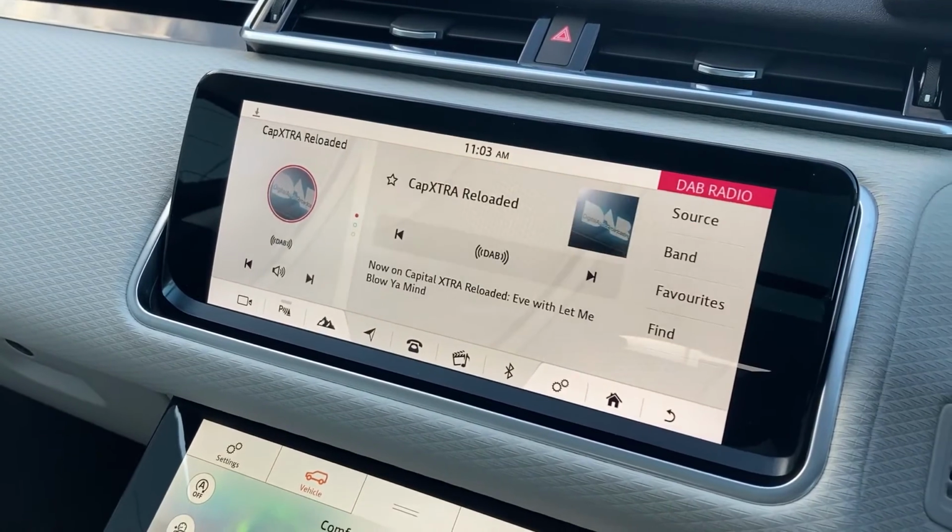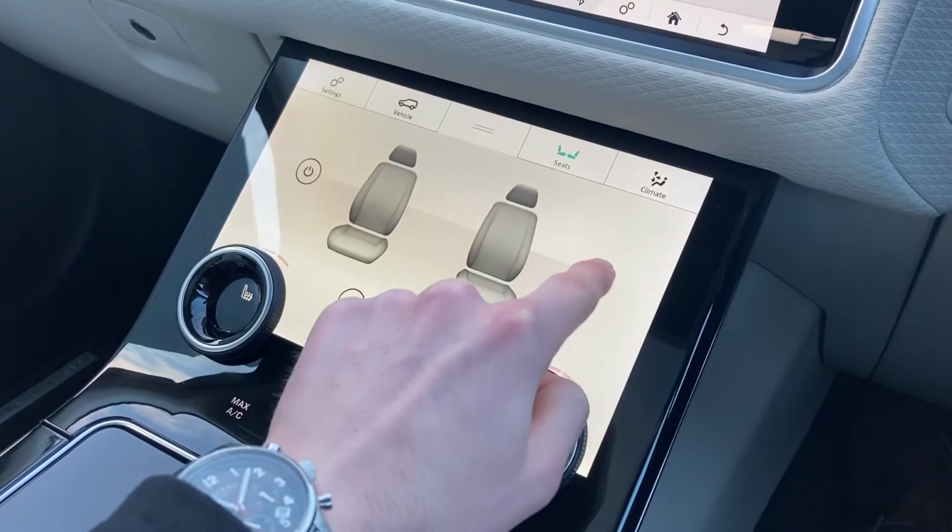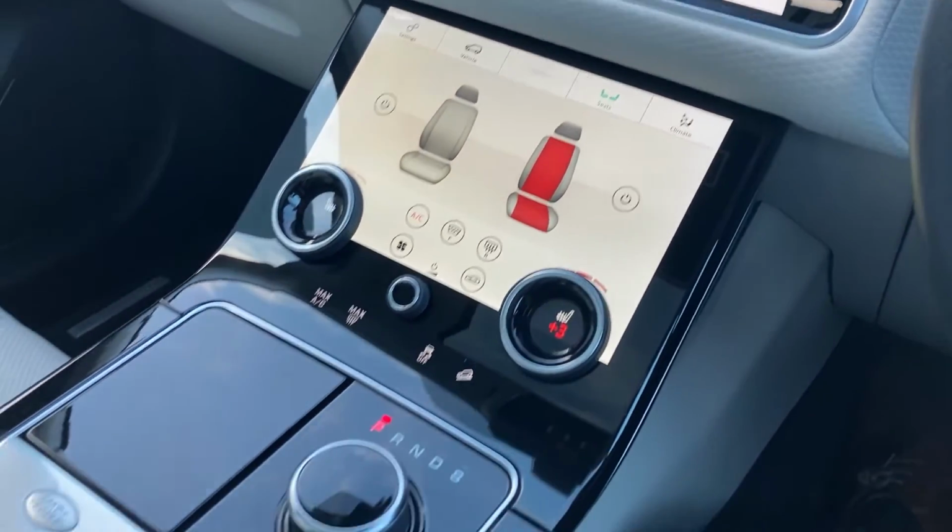and DAB radio. Coming down to the lower display, we have the dual zone climate control, the heated seats, and the rotary dial there.